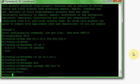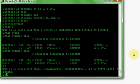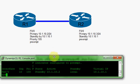So let's do a show standby brief. And the other one is unknown. So we'll let it. There we go. Okay, so here we are. This is from router 2's perspective. Router 2 has a standby group 10. It has a priority of 100, which is the default. Its state is standby. It's the standby router because of its lower priority. The active router is 10.1.10.2, which is this guy over here, 10.1.10.2.